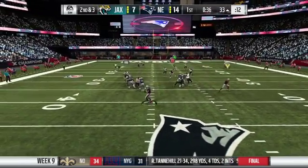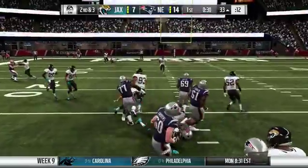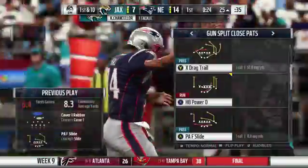To throw on 2nd down. Hale steps away to his left, and some space here. And he's able to get it down to the 25-yard line. 8 yards that time, able to take off, and the result is a first down.